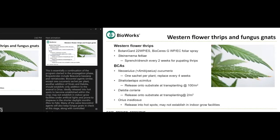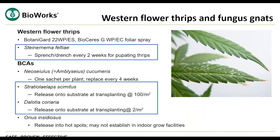And these will carry, at least the predatory mites, the Stratiolaelaps and Deloitia. They will carry through from that propagation phase into the main production. So you're adding in the main sort of vegetative production phase, you're helping those populations become established. And you shouldn't need to apply these repeatedly. They should become established in that crop and provide long-term control through the lifetime of that crop.